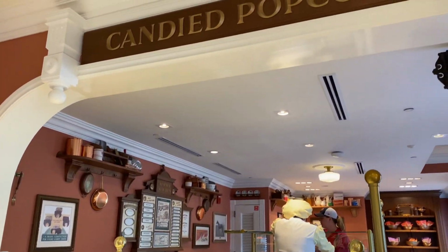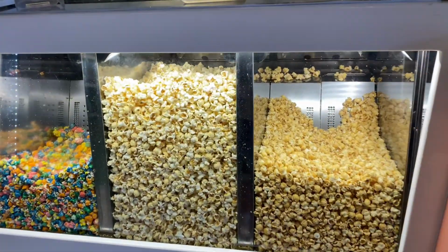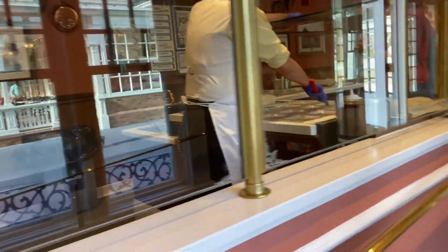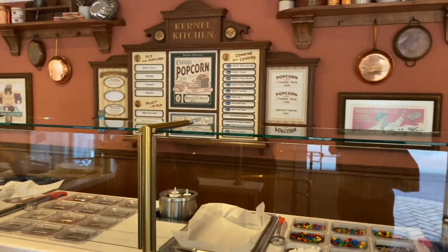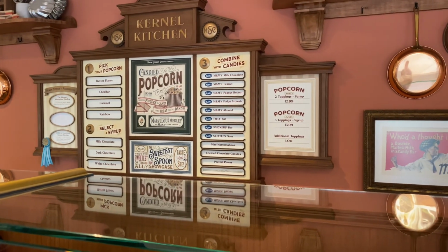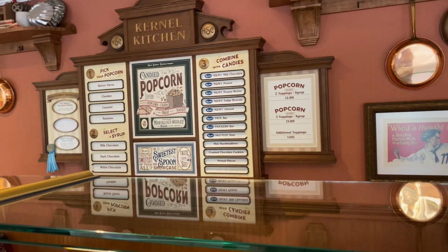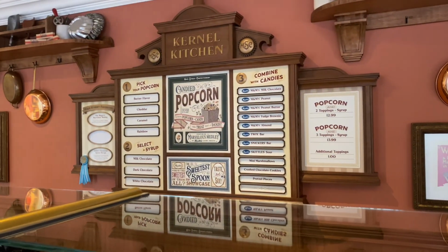And this is the place that they're talking about, Candied Popcorn right over here. These are all the selections of the different popcorn that you can get. There's your menu right over here, and all the different toppings and what you can put inside. It's a 3-step process: three toppings, $13.99, two toppings, $12.99. Any additional toppings, just $1. All the fresh toppings right over here. One day, we're gonna try this. We're gonna put a little mix together and take it home.